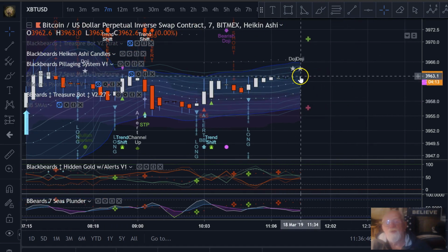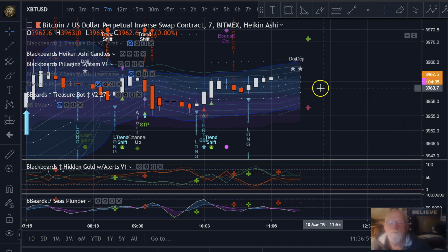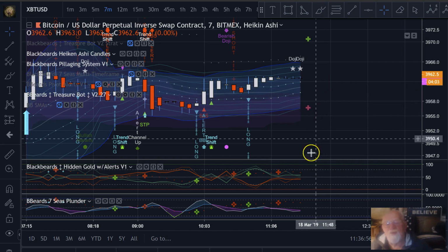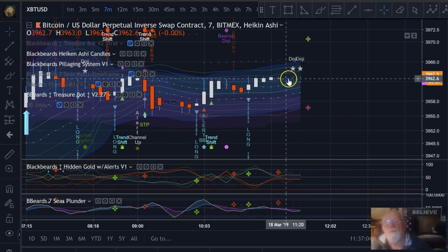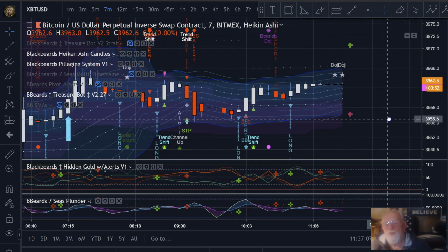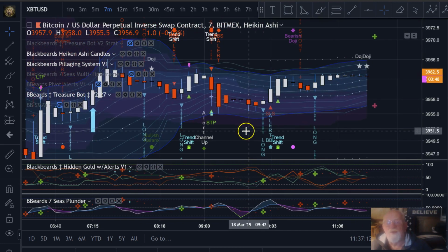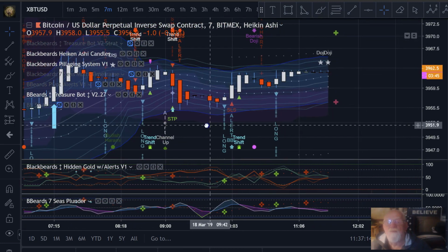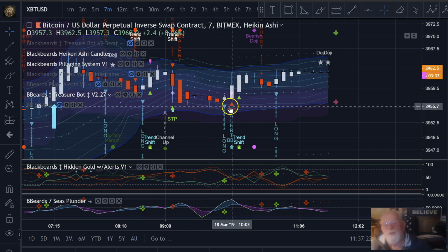Now it's throwing dojis. Dojis are candles of indecision. What's it going to do? Well, in this particular market, there's no volume. We look down at God mode, and what's God mode saying? Well, God mode says we're in a short, but it's not doing anything. So you've got to wait and see. Keep your eye on it. If you're running the bot, it's going to make a decision for you. If you're doing it manually, then you have to sit on your hands and decide. You have to wait. And that's about as simple as I can make it.